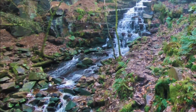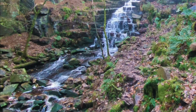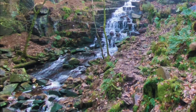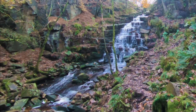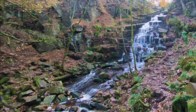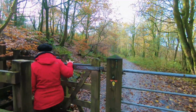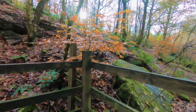Now there's a view showing the full amount of Brook waterfall. This was a side detour to the main path, but I wouldn't recommend it for anyone, as it was really horrible underfoot and quite dangerous in places. So back on the main path, we go through a kissing gate and follow the main track. The sun's coming through from our left.